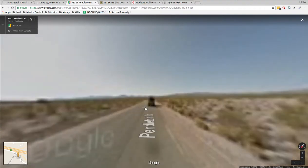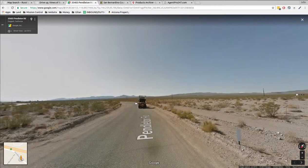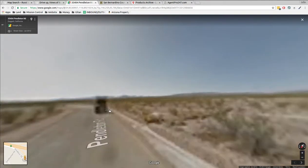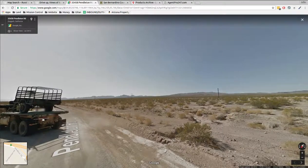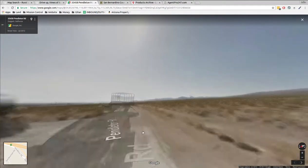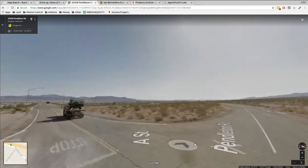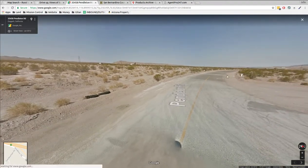So we follow this truck a little ways. Yeah, so here's the turnoff. So it's not very far from the exit, and let's go a little further. Pendleton Road. So here's the exit off the freeway. So you turn off there, and if you're coming down that road, you'd be this A Street. You'd be turning right, going down Pendleton Road till you get to that dirt road turnoff.